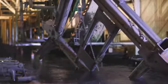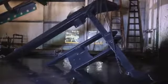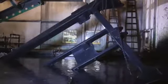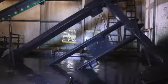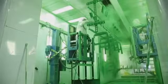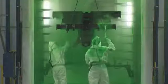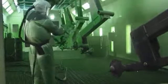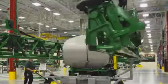Components enter a multi-stage wash system to prepare for painting. Here, an e-coat process uses a positively charged paint bath and a negatively charged part to draw paint into every single crevice for a smooth, seamless coat. In the same way, negatively charged powder top coat paint is attracted to positively charged parts and cured at 400 degrees Fahrenheit. The result? A proven paint process that deters corrosion and enhances appearance for a finish that is John Deere green and John Deere durable.